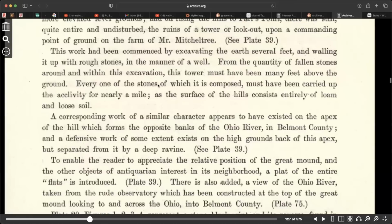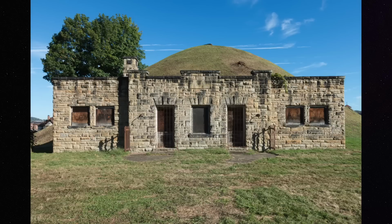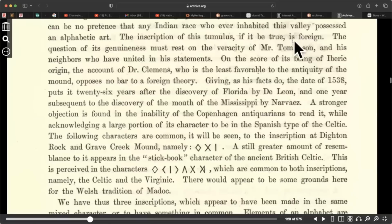Right? They're talking about these ancient ruins that the American Indians had here. This is before Europeans got here. Continues, says the inscription of this tumulus, if it be true, is foreign. All right. They're saying it's foreign because they look so much like the Celtic, right?